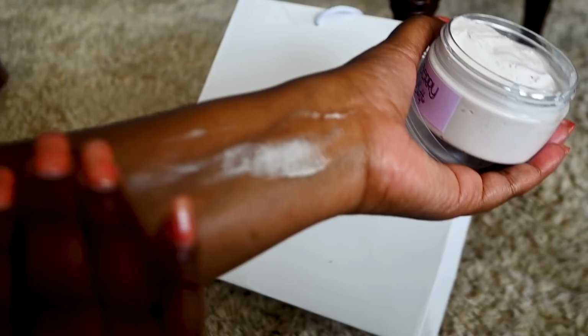So guys, that's the end of the unboxing. Thank you so much to By R. I absolutely love the packaging. And I love the body butters and I can't wait to try the scrub and the foot fizz. Thank you so much.